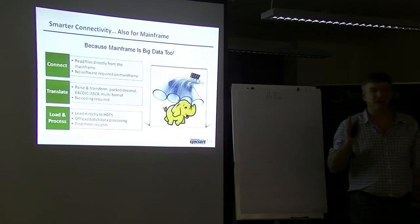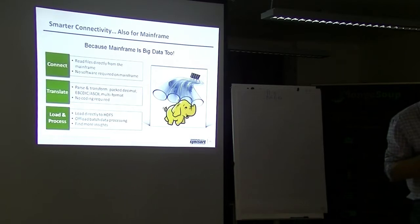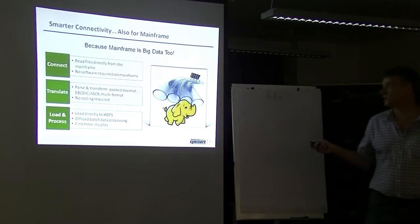So you think twice if you run a query there or not. And yeah, the more MIPS you use, the more IBM is smiling. That's all. It could be very expensive. The translate, that could also be a problem.